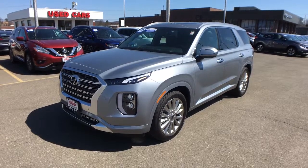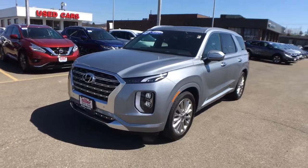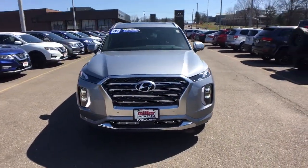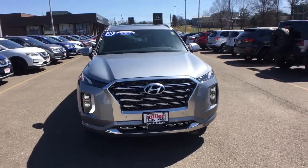Take a moment to check out the 2020 Hyundai Palisade. This vehicle still has fewer than 5,000 miles on the clock, so it won't last long. Style, space, and performance are yours in this well-equipped Palisade.